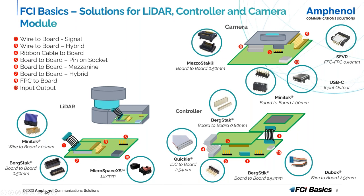Industrial areas, connections like Micro-Fit being used with an active latch. So you really need to push that latch to unmate this connection. Obviously, that's meant to prevent unintentional cable release. These applications are being used in robots where there is vibration, temperature changes, etc. So you need some kind of reliability, which Molex offers.